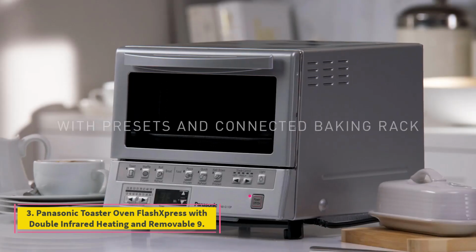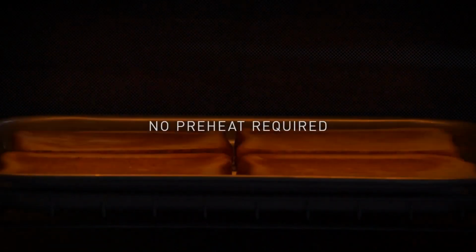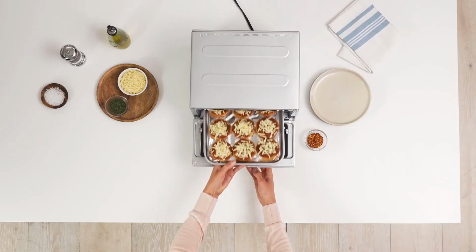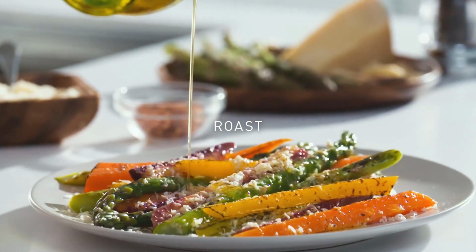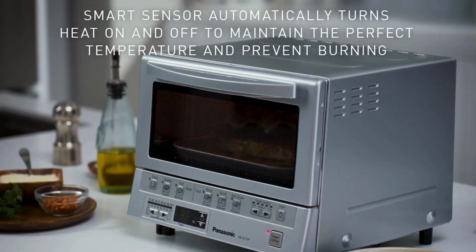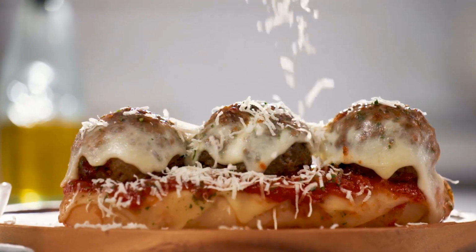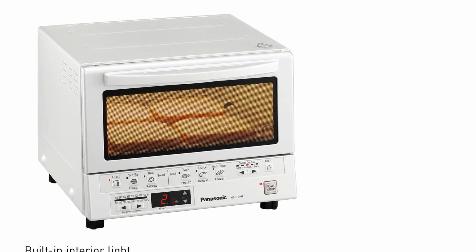Number 3. Panasonic Toaster Oven Flash Express with double infrared heating and removable crumb tray. Double infrared heating: high-efficiency quartz and ceramic infrared heating elements are positioned in the front and back to evenly toast, bake, brown and reheat to perfection. Precise temperature control: easily bake piping hot fresh breads and prepared meals, an endless variety of tasty side dishes, homemade hors d'oeuvres and more with a convenient manual touch button temperature control sensor.